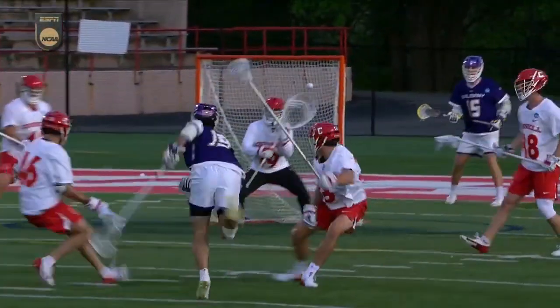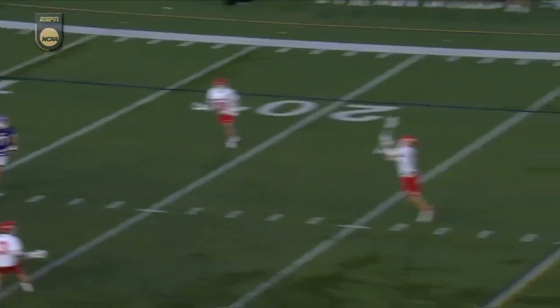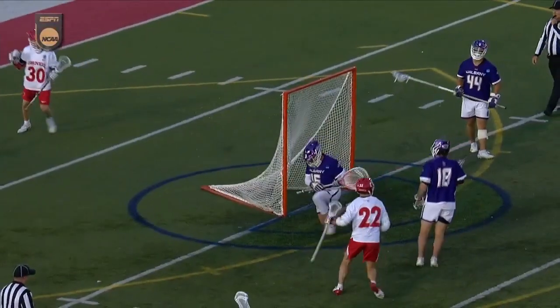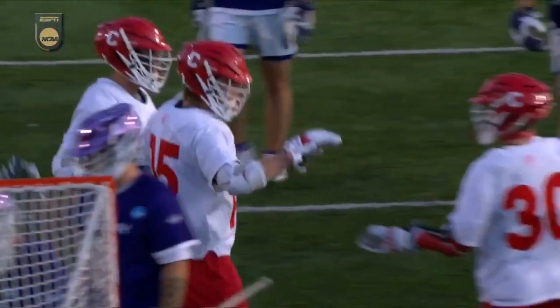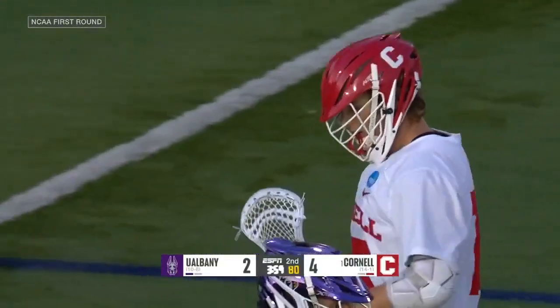As I mentioned, Jay, it's just stick side high. Wyatt Nuss is reading that the whole way. You give Cornell the ball, Ryan Goldstein gets his hands free, which hasn't happened all game either. And then CJ Kirst, the unanimous best player in the country, is hands free at 10 yards. That's going to go in every time.